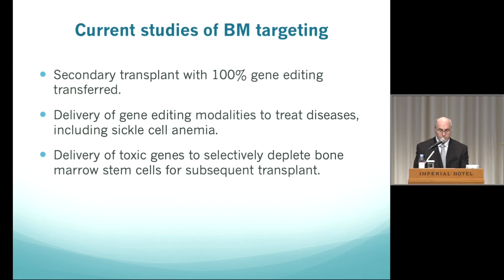We can also deliver toxic genes to deplete bone marrow. So currently, when people have bone marrow transplants, they're either irradiated or given high doses of chemotherapy that kill the bone marrow stem cells. It also kills the cells in the stomach and makes people sick. It kills the hair cells and makes people bald. It has lots of bad effects. Here, we can maybe target only bone marrow stem cells and selectively kill them and transplant new bone marrow stem cells to cure whatever disease we want to cure.